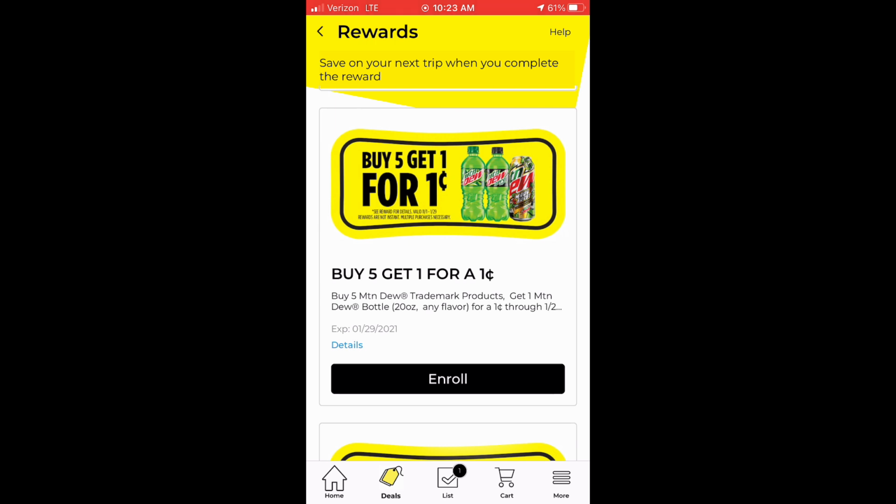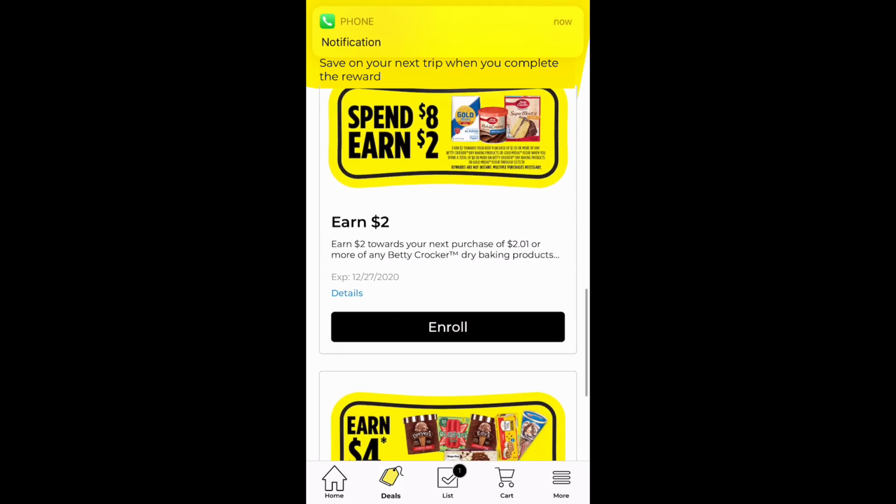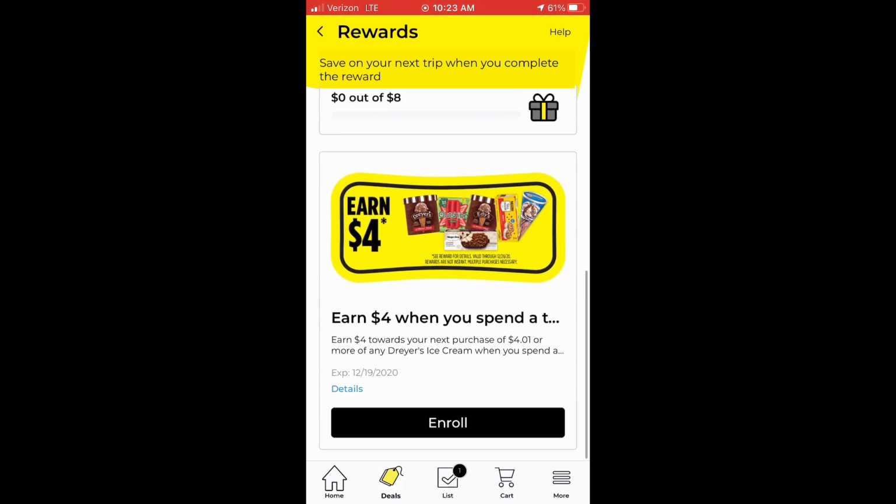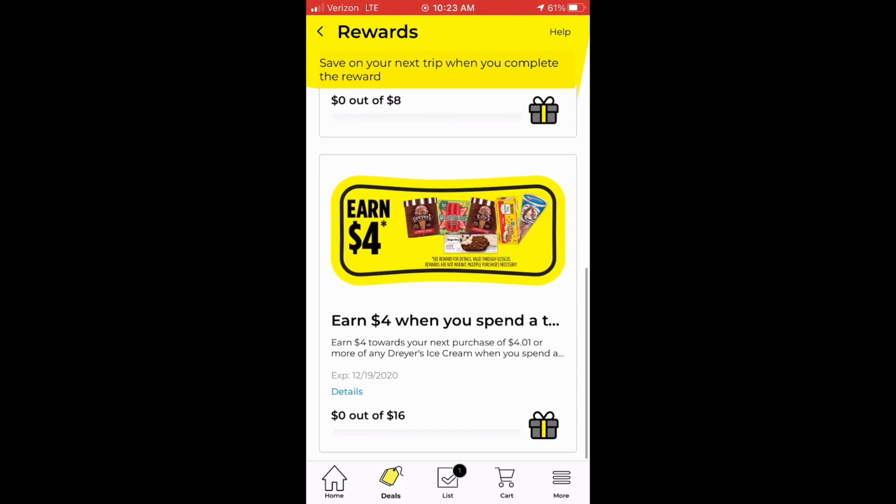There are like 5 or 6 offers under this reward section, so you should go through and enroll for each of them. And then keep an eye on the bottom of your receipts, because that's where it's going to print out, and you're not going to know it, and you might just throw your receipt away. So make sure you always look at the bottom of your receipt.